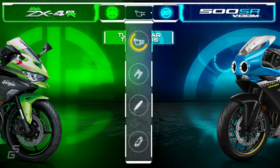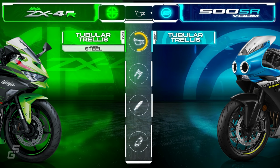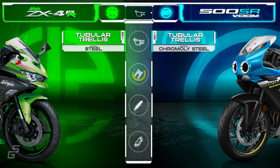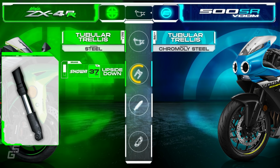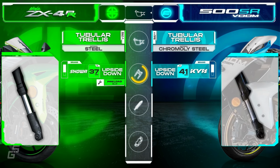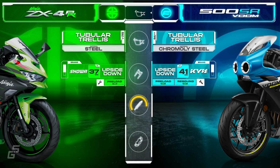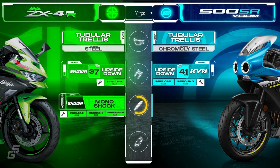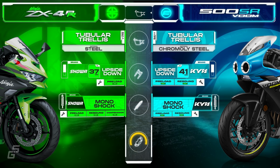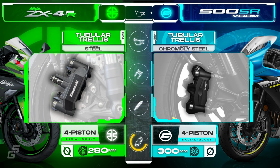Both bikes are equipped with tubular trellis frames, which are typical for small CC sport bikes. The Ninja goes with a steel frame, while the Voom uses a chromoly alloy, which is said to offer more rigidity and less weight. The ZX-4RR is fitted with a 37mm upside-down Showa fork that lets you adjust the preload, while the CFMoto comes with a beefier 41mm upside-down KYB fork, offering preload and rebound adjustment. At the rear, the Ninja uses a fully adjustable Showa BFRC shock, while the Voom's rear shock can only be adjusted for preload and rebound. Then for stopping power, both bikes come with dual 4-piston radial calipers, each branded with their company's logo.